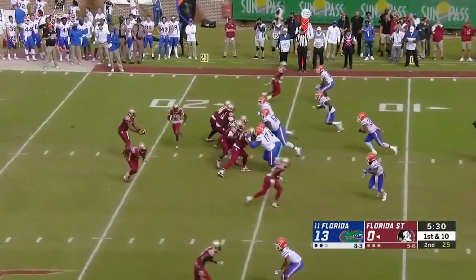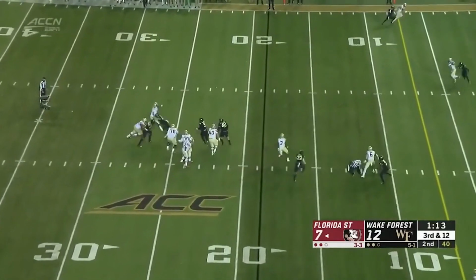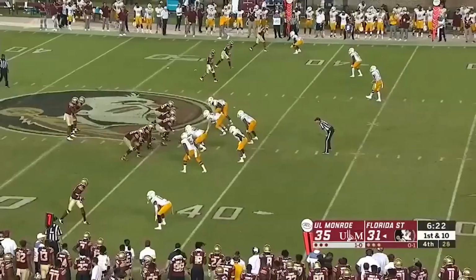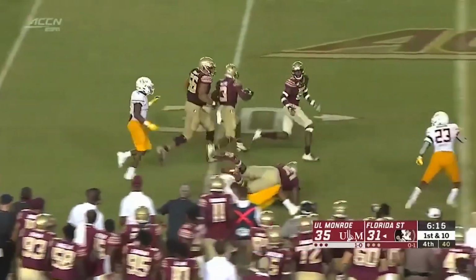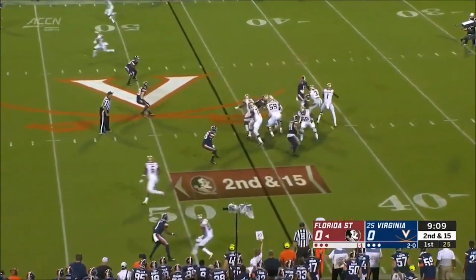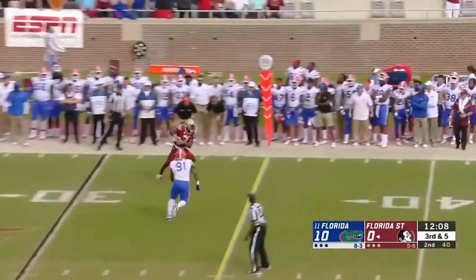Akers has natural hands, and he's very comfortable catching the ball. Whether it be out of the backfield or from the slot, he can be a threat in the pass game and doesn't really ever have to come off the field. Florida State used Akers in the pass game a lot, especially in their screen game. They ran a lot of screens with him, and I think it's a great way to get him the ball and utilize his skill set. In the slot, he can create mismatches against linebackers and hold his own against defensive backs. Cam Akers is the type of guy that defenses won't be able to just ignore in the pass game.